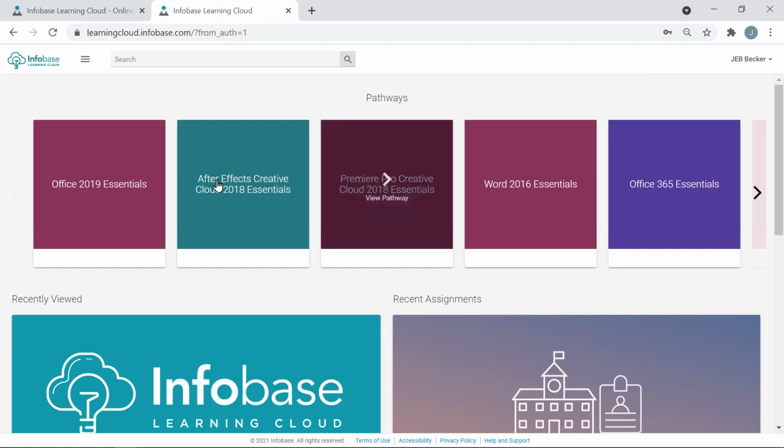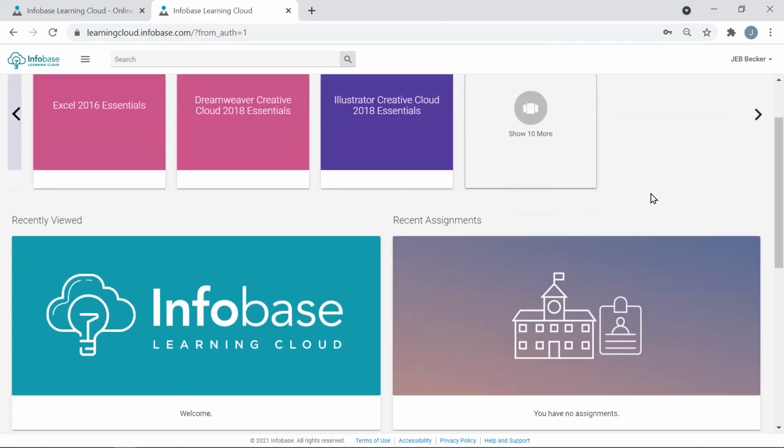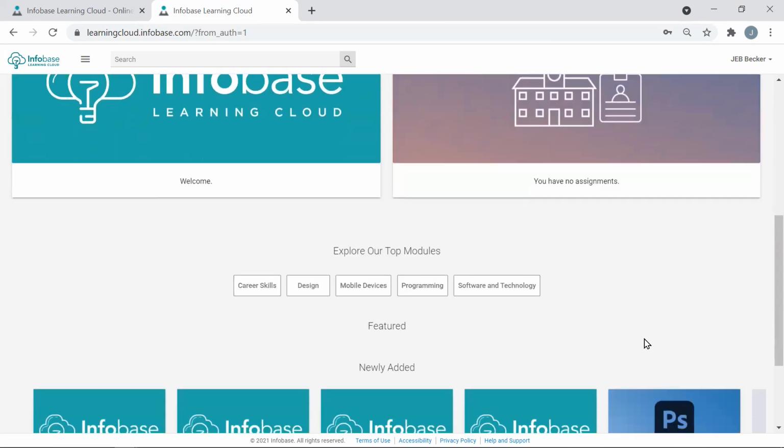You'll see at the top that there are some of the more popular pathways, and obviously you can continue to go here. Since this is the first time that I've actually signed up and moved into this particular screen as this user, you're not going to see any of my previous work, but you can actually see the recently viewed and then recent assignments or completed modules here.